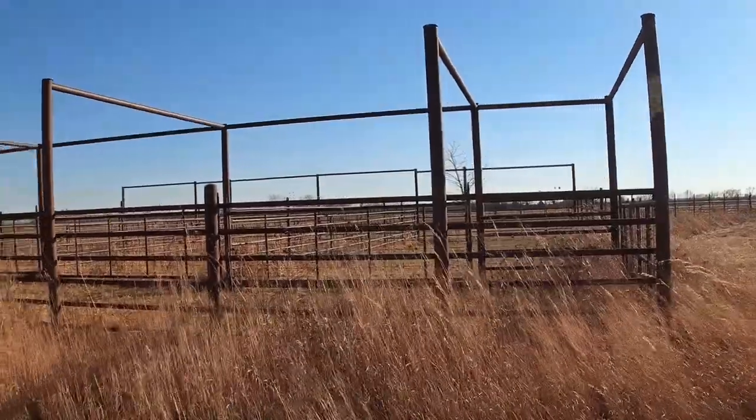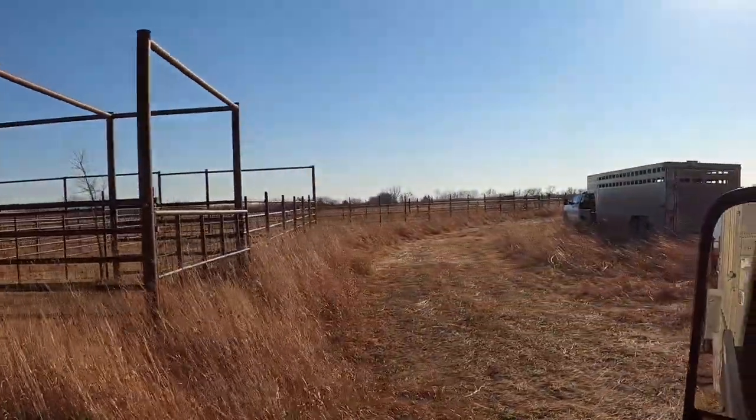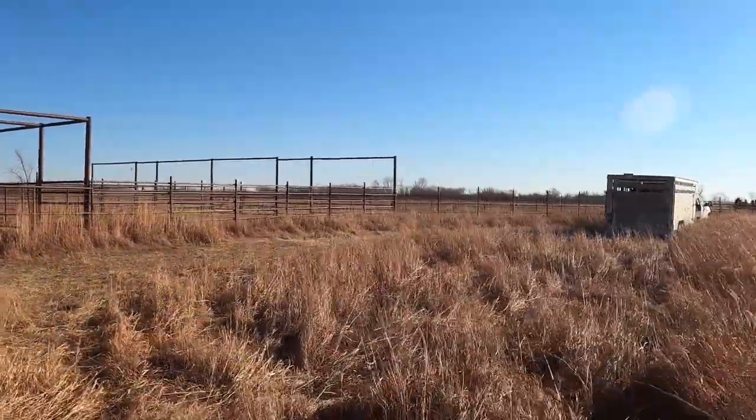Well, folks, that's it. Cows are all loaded up. Last load's going home. Till next year. We'll come back in probably mid-May.